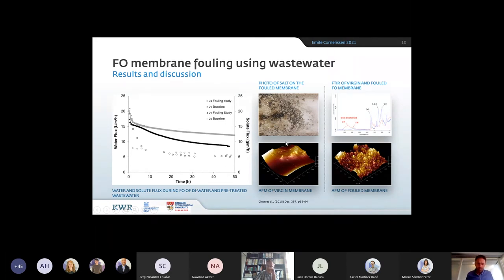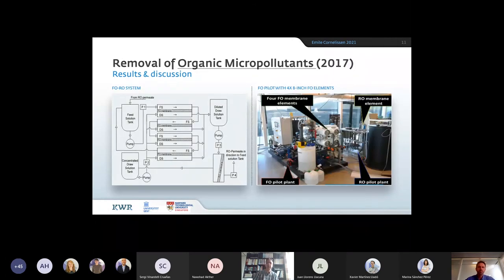We made some analysis of the fouling. There were some scales. So we saw biopolymers, CFM, and a roughness increase. I don't have much time to go into that, but I give you a brief overview of what we did. We also built a larger pilot, which you can see on the right-hand side, quite an exciting pilot.